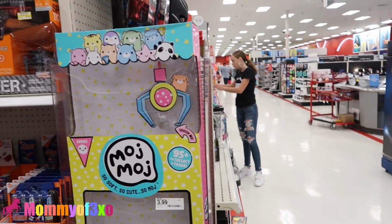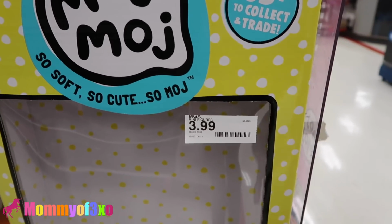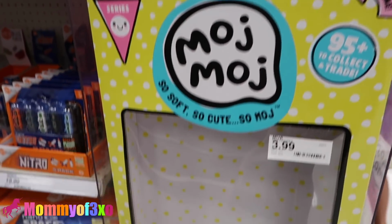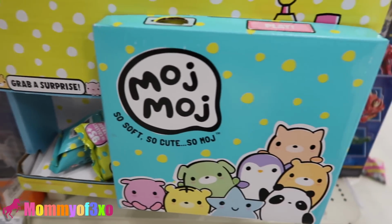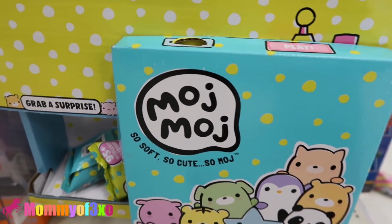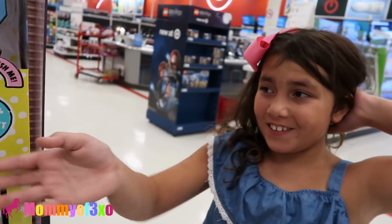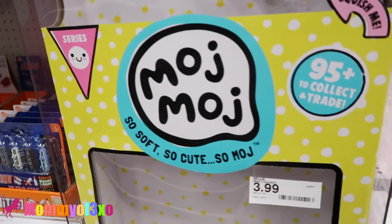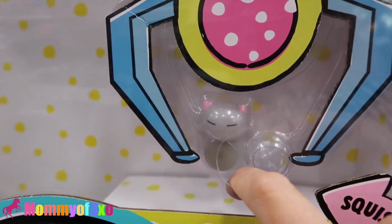Guys, look what I just found. Alayah, look what I just found. Maj, is that how you say it? Yeah. These are $3.99 here. And we found these at Walmart and Learning Express, but never Target, guys. So they have them here now. These are blind bags. And they are almost gone. Maj Paj. Yeah. They're Maj. 95 plus to collect and trade. Squish me. There's the little squishy right there.